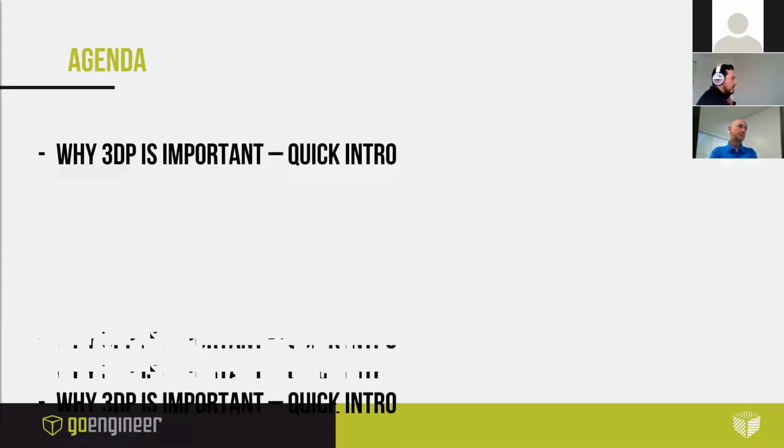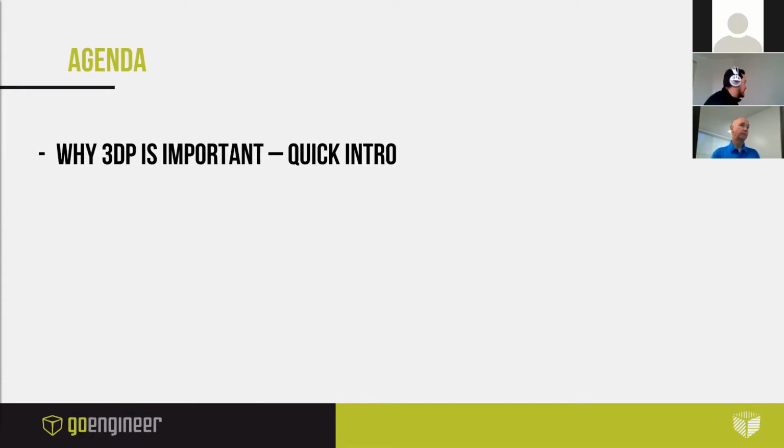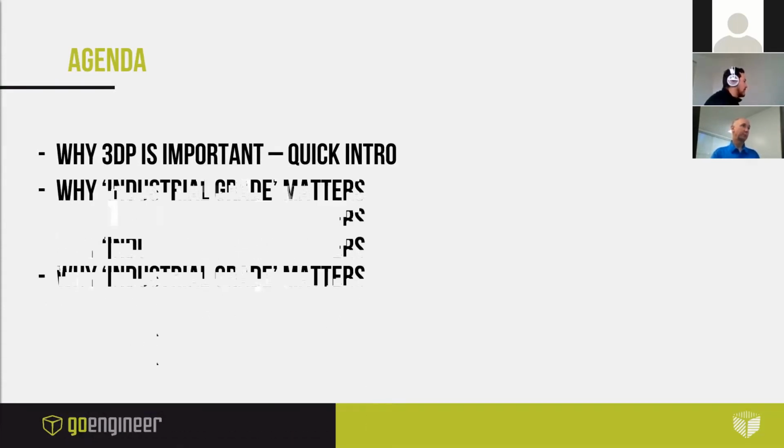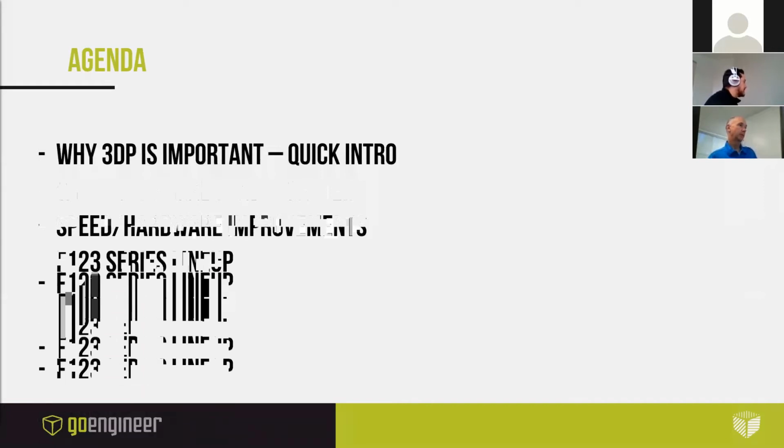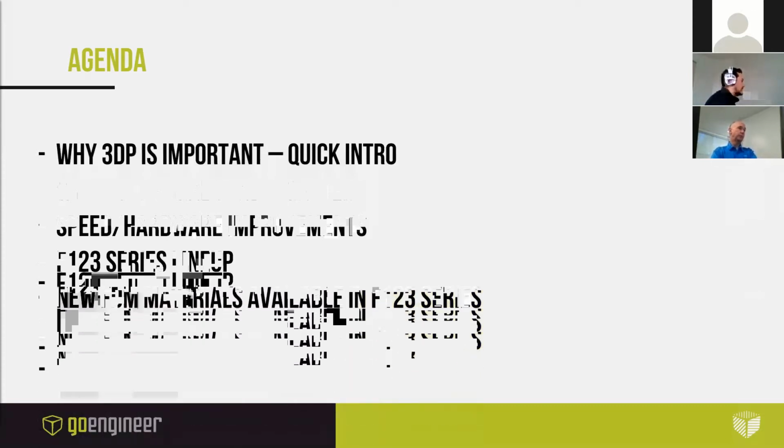So what we're going to go over is why 3D printing is important. Just a quick introduction. Most of you already know, but it's still important to go over. What many of you may not know is why industrial grade is so important versus a hobby level system. And then specifically, we're going to go over speed and hardware improvements on the F-123 series. And once we show you how these machines are built, we're going to show you the lineup of the 4 machines in the F-123 series.